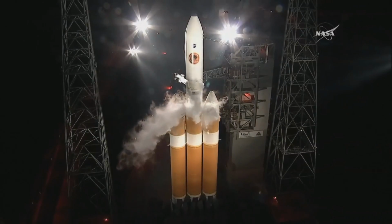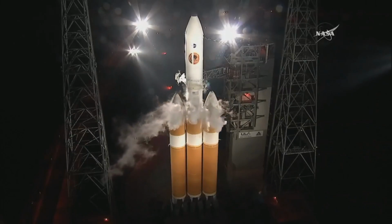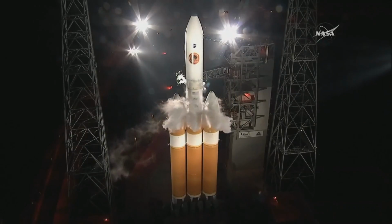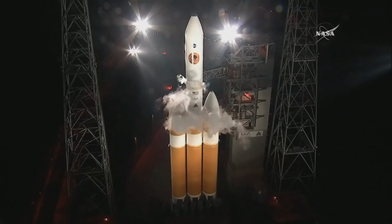Unfortunately, we did scrub this evening due to this issue, but the teams will continue to work this problem and move forward to try to get Parker Solar Probe on its way to the sun. Thank you, Mick, for the update. And with that update, we'll now go back to Marie Lewis.